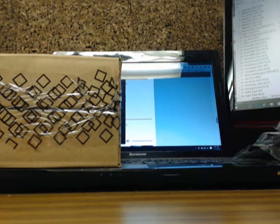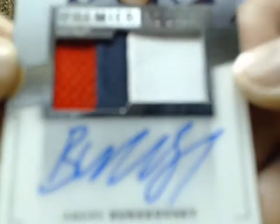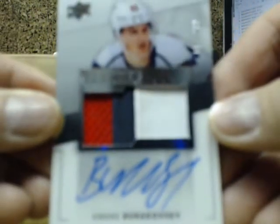One more minute, guys. Put these ones away and finish up with Buyback. The Premier rookie was Andre Burakovsky for the Washington Capitals.